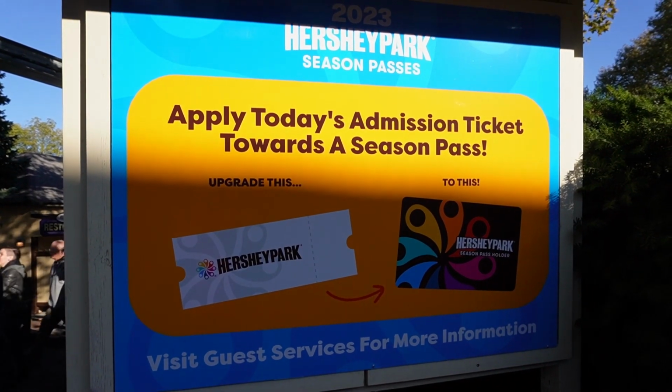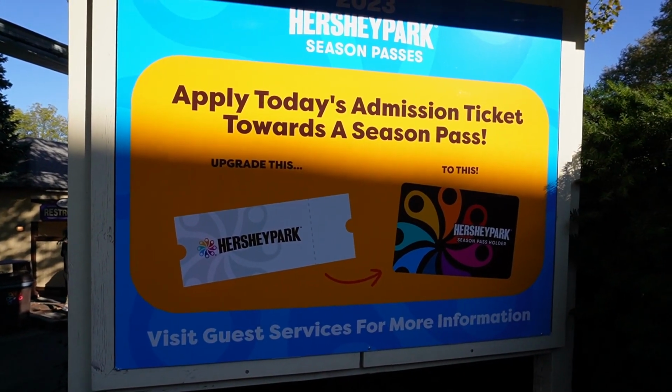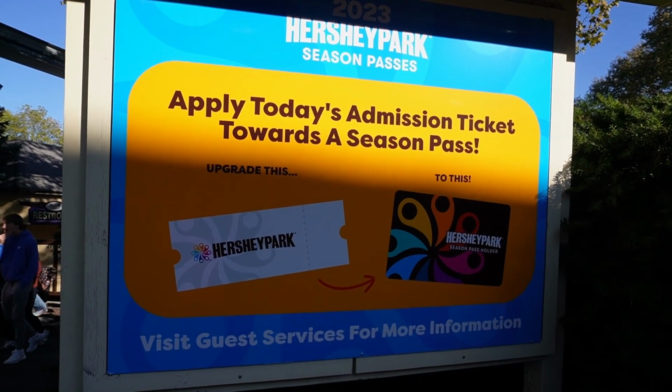One thing that's nice that they allow you to do is you can actually upgrade your ticket of the day to a season pass. So say you come and you enjoy it and you want to come more often, maybe you could get a season pass.